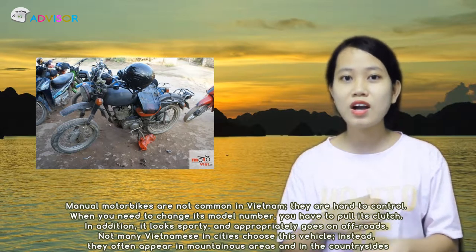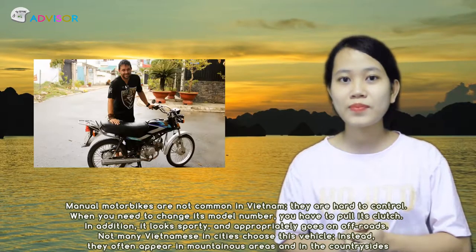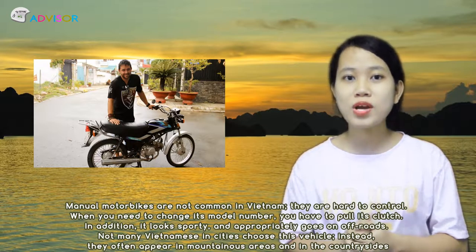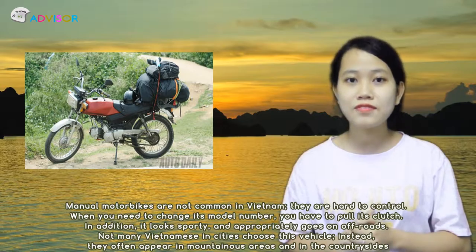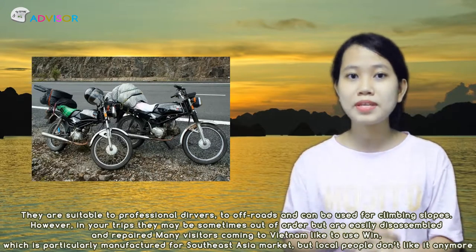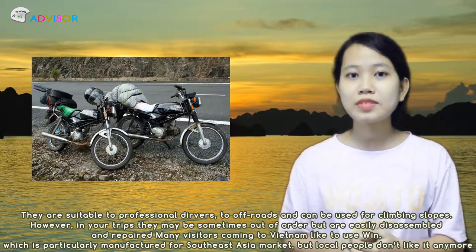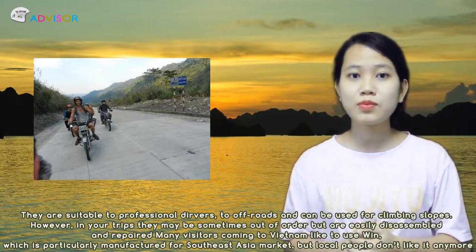Manual motorbikes are not common in Vietnam, they are hard to control. When you need to change gear, you have to pull the clutch. In action, it looks sporty and appropriately goes on off-roads. Not many Vietnamese in cities choose this kind of vehicle. Instead, they often appear in mountainous areas and in the countryside. They are suitable for professional drivers on off-roads and can sometimes be used for climbing slopes. However, they may sometimes break down on a trip, but can be easily disassembled and repaired.